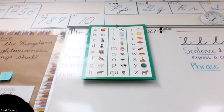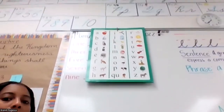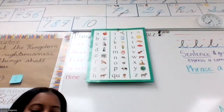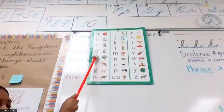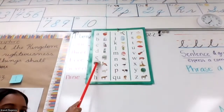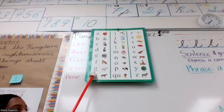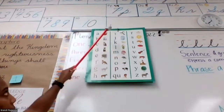All right, so could you stand for me? All right, so let's start with A. Ready? So A says /a/ as in apple. B says /b/ as in bell. C says /k/ as in cat. D says /d/ as in dog. E says /e/ as in elephant. F says /f/ as in fox. G says /g/ as in horse.